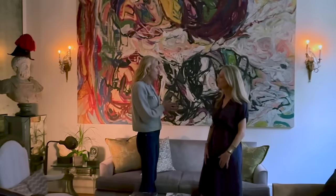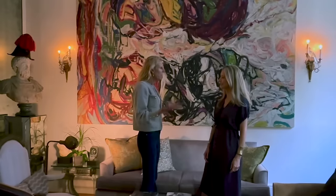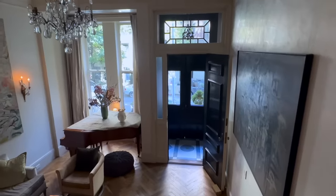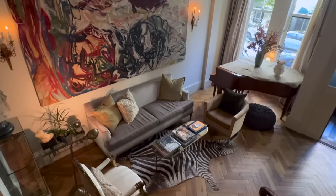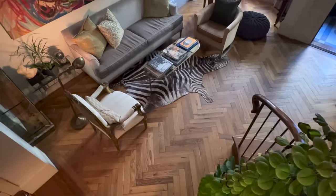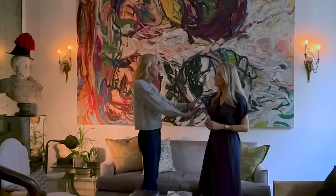Sophie, every time I come here as a lucky guest, as soon as I step inside, I am transported. This has got to be one of my all-time favorite entries anywhere because it's so moody and romantic and glamorous. And I know how much you guys love to collect at auctions. So there's old pieces, but then there's modern art. Was that the kind of overall vibe when you set out to do this? You did all this yourself, by the way.